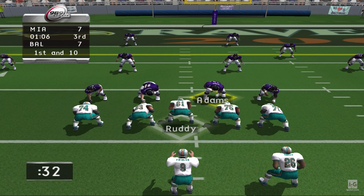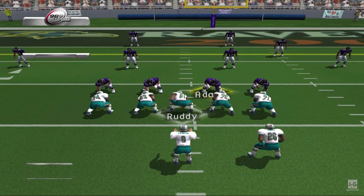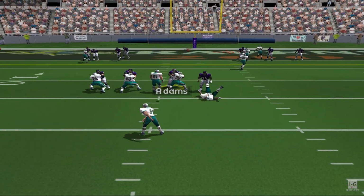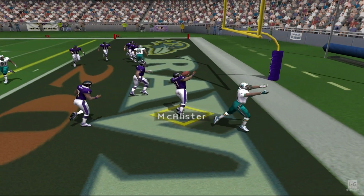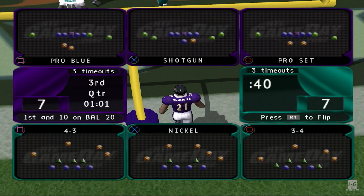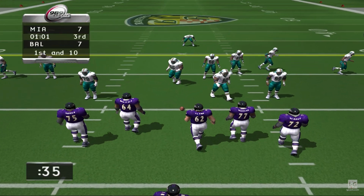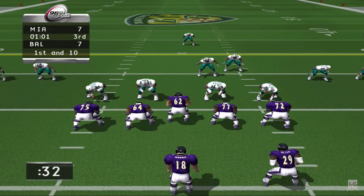Miami with the ball, 1st and 10. Come on, defense, let's go. Pass is intercepted. Some defenders just have a nose for the football. He smelled that play out and made the play. The same old story, Dan. Turnovers absolutely kill you.